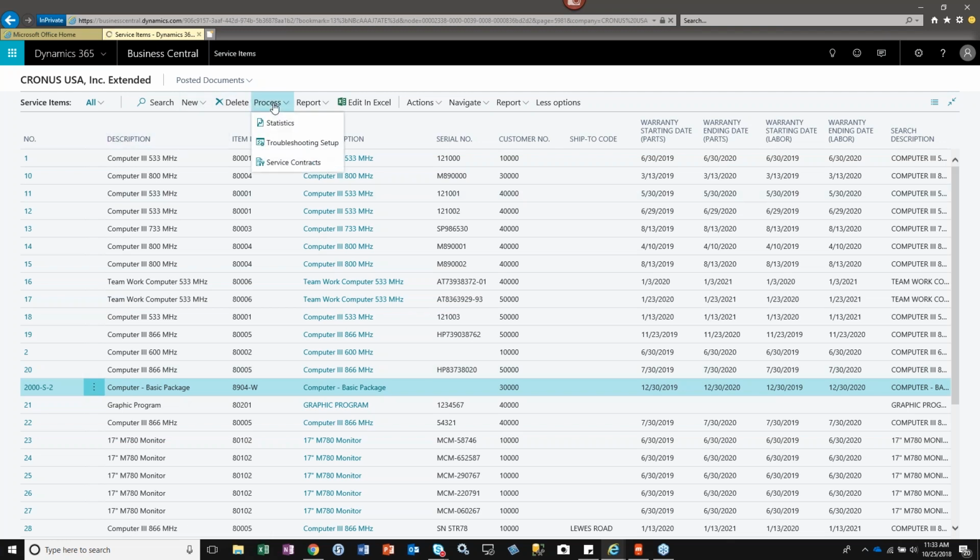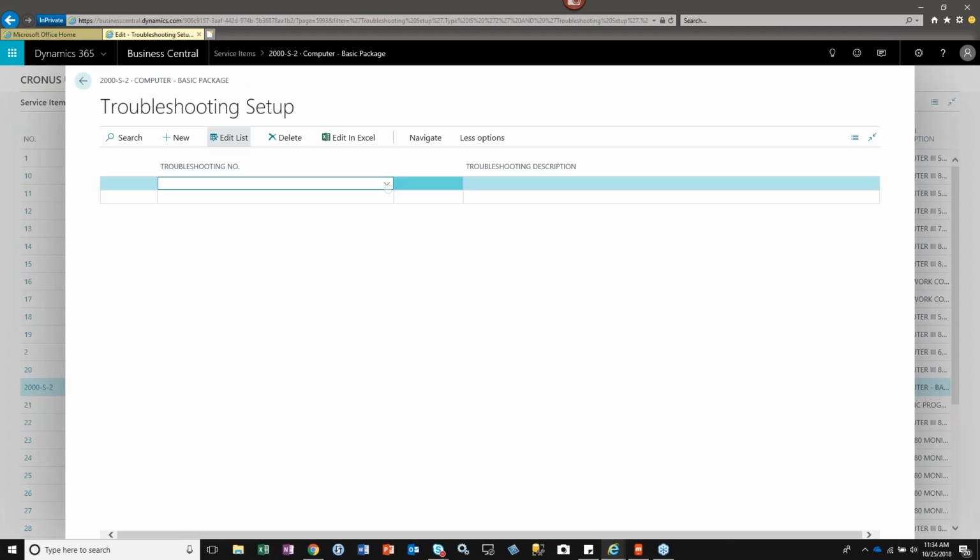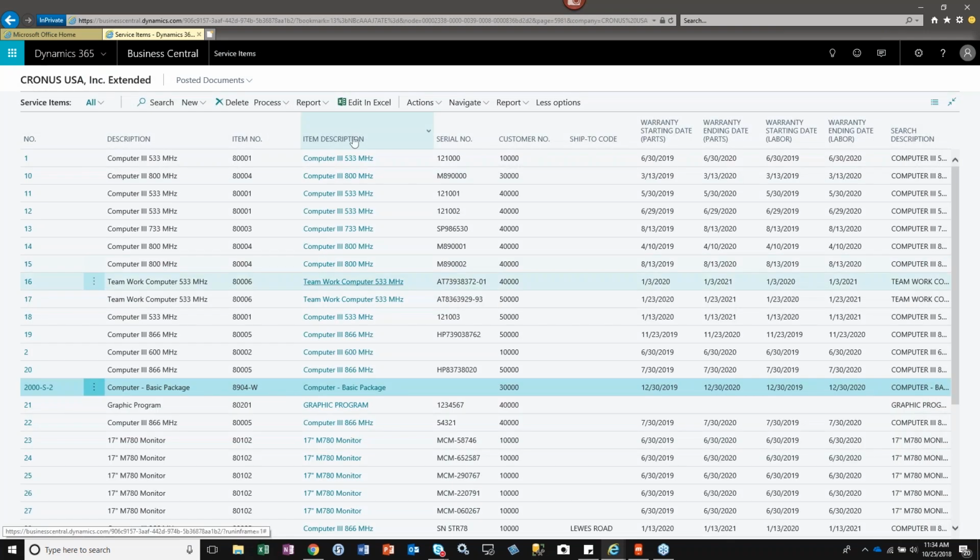Up above with any of these and service items, I can do troubleshooting setup on an item. So if ever this comes in and I have to troubleshoot that computer, I can do a setup on this and actually give some instructions as to what I should be looking for when I'm out in the field. So it starts giving me some clues or some hints. We've heard this thing before, so take a look at this as I'm going to go through and troubleshoot on it. Again, I can look at service contracts, which we already did. Edit in Excel, I don't find to be extremely helpful here, but you can do it. And you can always add new ones here on the fly as you go through.